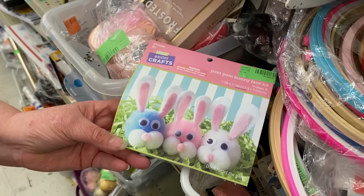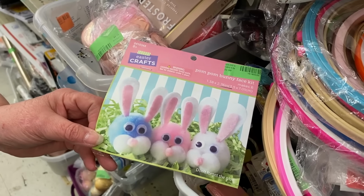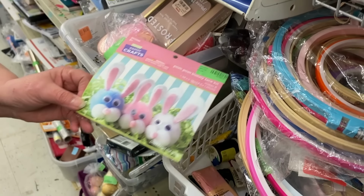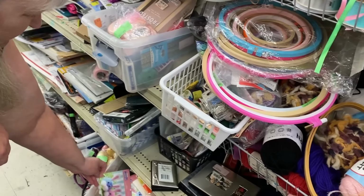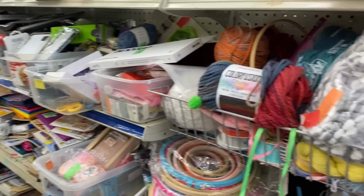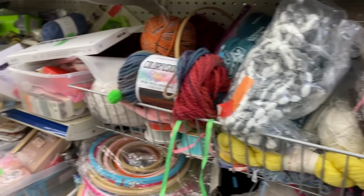That would be cute. I could see you taking this pattern, crocheting it up to make little rabbit heads, and just putting that head on a body. That's really cute. Easter eggs, leftover stuff from Easter. Well, if you're a crafty person, you could definitely find some cool stuff. Some of it's hit or miss.